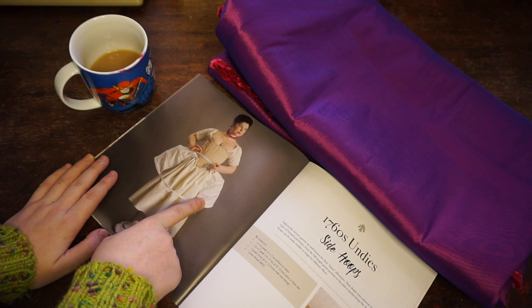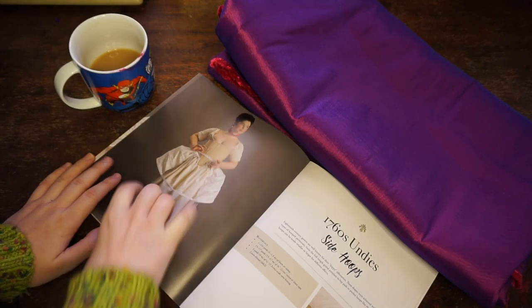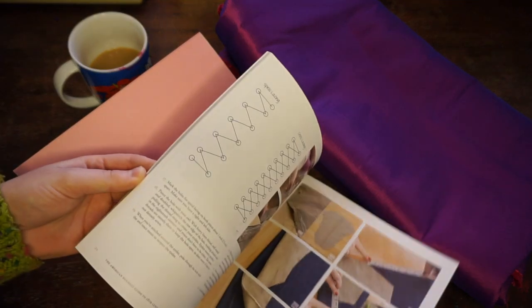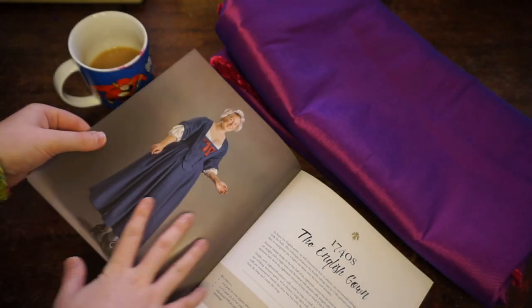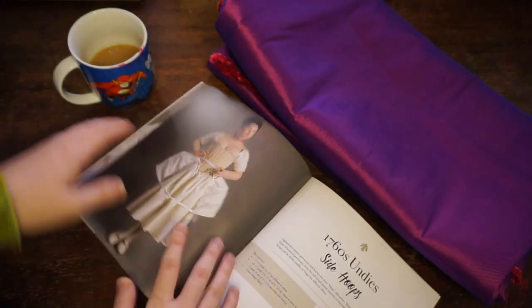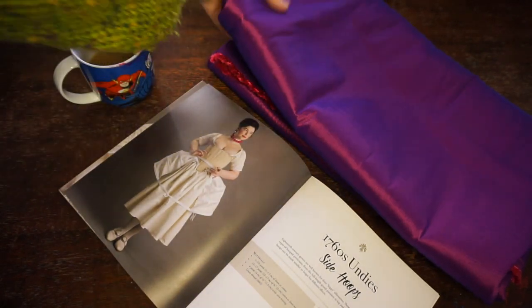So what I intend to do is make these two items today. I think I might also make a bum pad at some point fairly soon as well, which is something that was applied in earlier outfits. So the English gown would have a bum roll underneath it instead, and it's just a way of kicking out those hips.